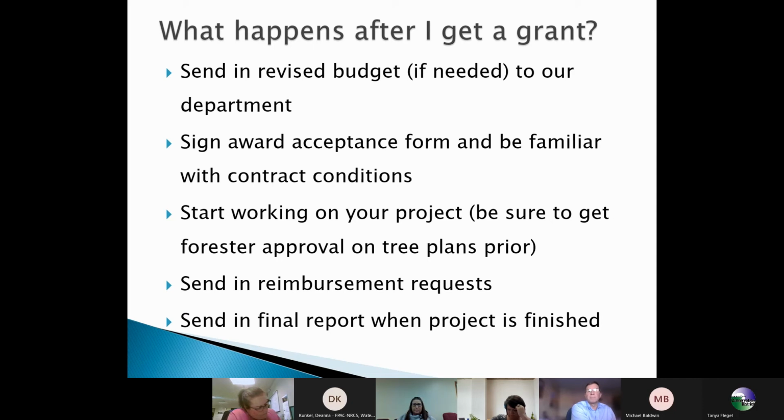So after you get the grant, the commission, on the day that they approve the projects, they may approve your project straight up for a full amount, and then that's no problem. But oftentimes we have limited funds available, and they will cut many of the grant applications in an amount. So they might take it down in half if that's what they need to spread funding across more districts. And so just be prepared to give me a revised budget so that I can put that into the contract that I have to draft up.